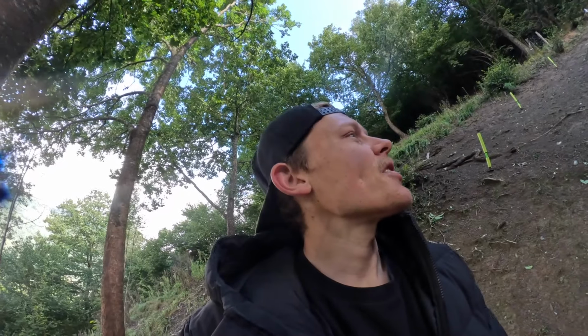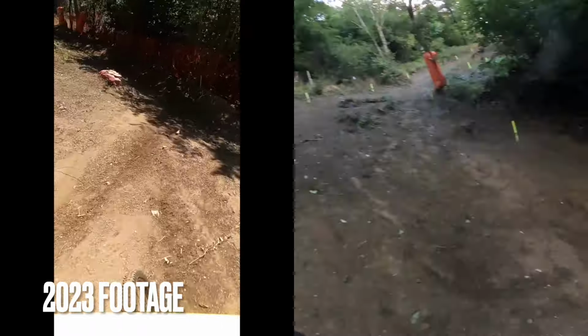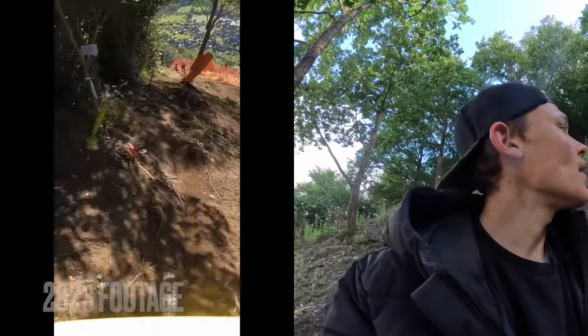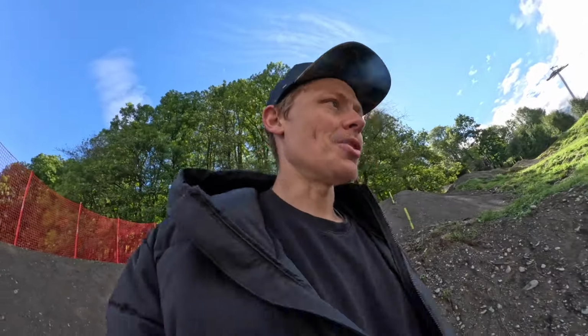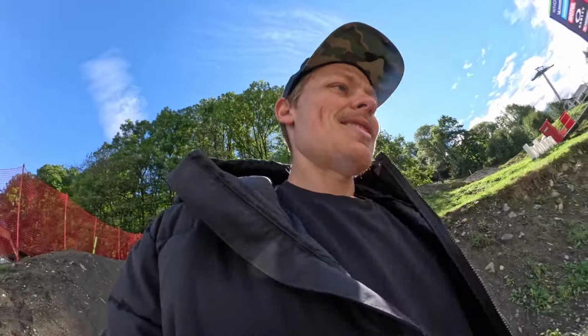Here we are at the steep section. It's about halfway down, and it's hard to tell how steep this is, but if you look down there, it's one of the steepest pieces of track we ever ride. Insane. So good. So excited to ride. Looks like one of the coolest tracks ever, maybe. We'll see you guys tomorrow morning for practice.